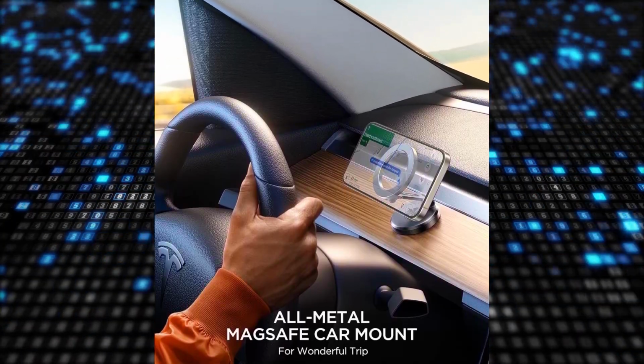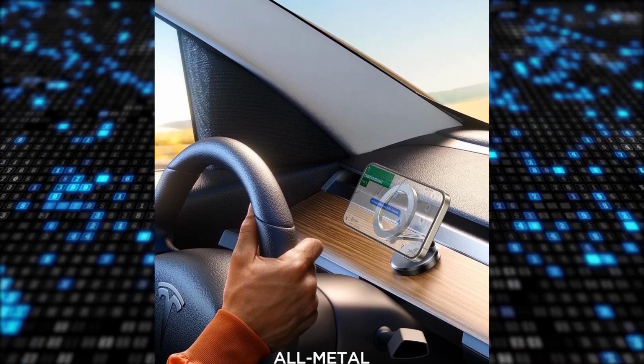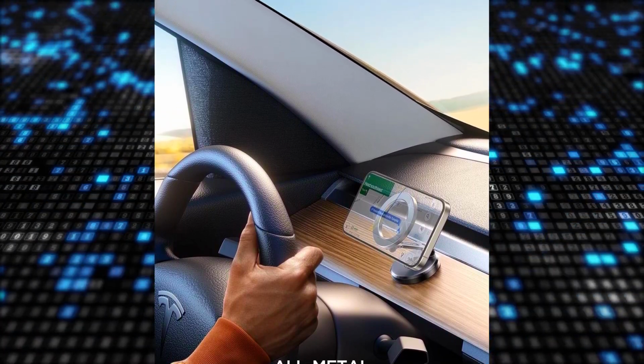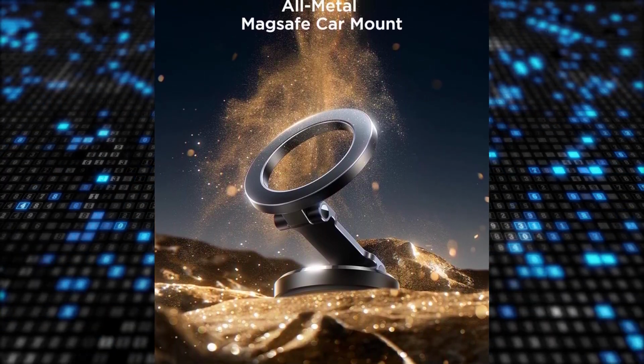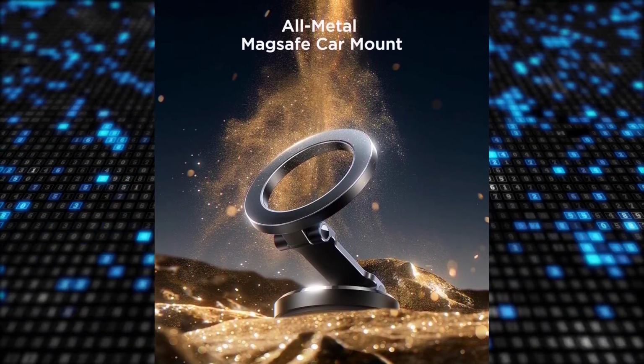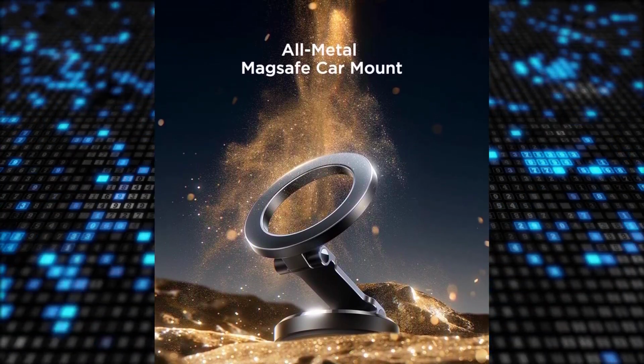JOYROOM has been a trusted name in car magnet phone mounts for 14 years, offering professional customer service and support. Whether you have a MagSafe phone or a non-MagSafe model, the JOYROOM MagSafe Car Mount is designed to accompany you on all your journeys, ensuring a secure and hands-free experience.